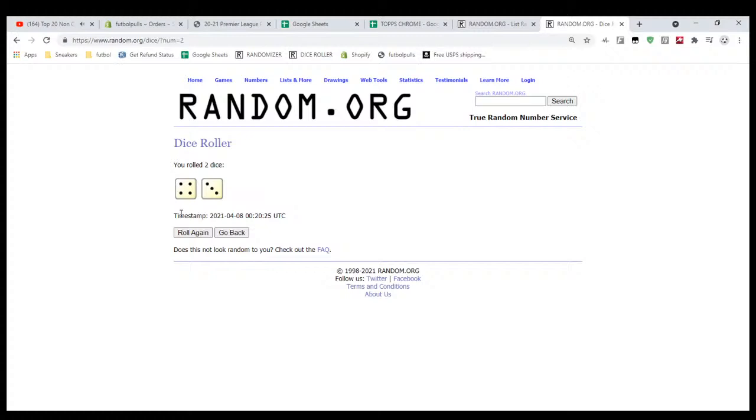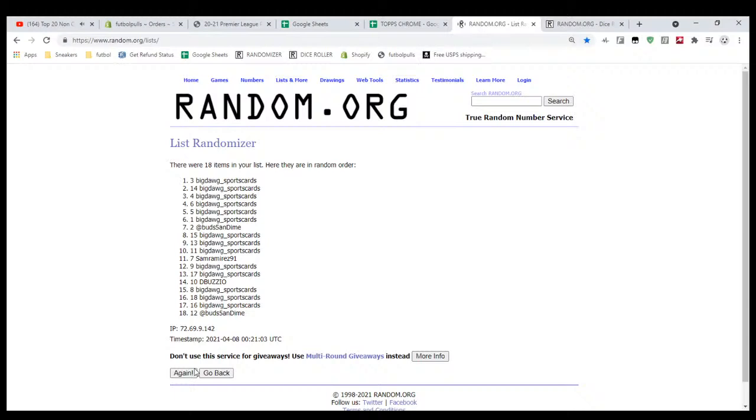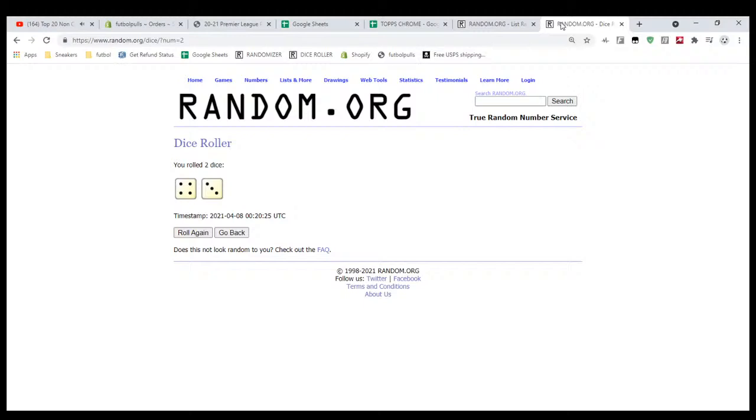So, this is the roll, guys. 4 and 3 is 7. We are going 7 times. We're going 7 times, guys. Good luck to everybody. 1, 2, 3, 4, 5, 6. I'll show the dice again. 4 and 3 is 7. We're going 7 times, guys.